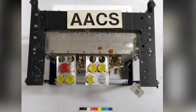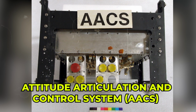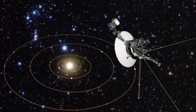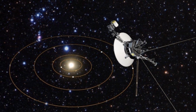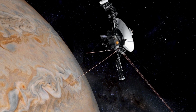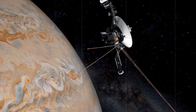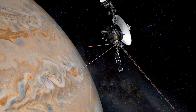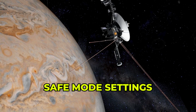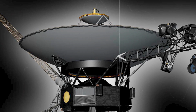Upon investigating further, it was discovered that Voyager I's attitude articulation and control system, AACS, responsible for ensuring the spacecraft's antenna points towards Earth, is the system behaving strangely. The AACS stopped sending coherent data, which raised concerns. Curiously, Voyager I doesn't recognize any issues and hasn't entered emergency safe mode settings to shut down non-functioning systems. It believes that all its systems are working properly.